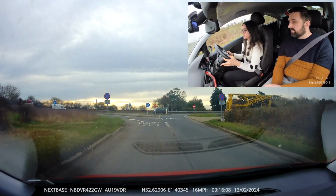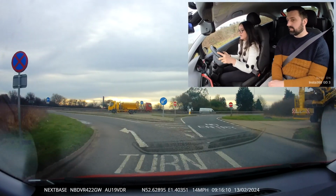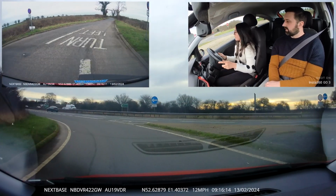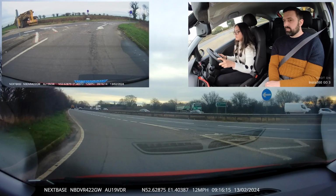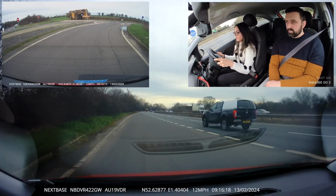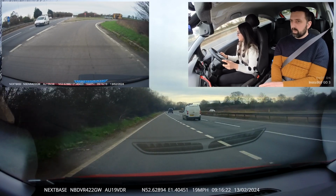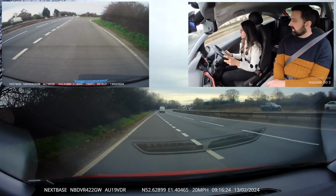Happy with that? Because you have to turn left, that's it, what gear? Good, well done. Okay, right, signal back on. How are we looking? Can't join yet. Brake. And now, can you see that gap? Yep. Yeah, well done.